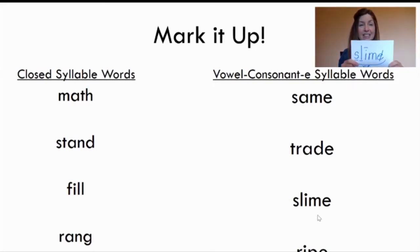Okay, take a look. Did you cross off the sneaky E and put a line above the vowel I? Did you scoop it and name the syllable type? Vowel consonant E. Good job. The last word is ripe, and you can practice that on your own. For now, we're going to move on to the next slide.